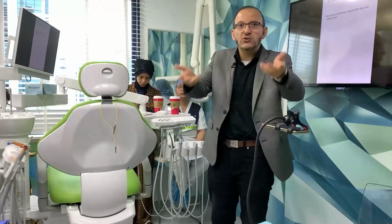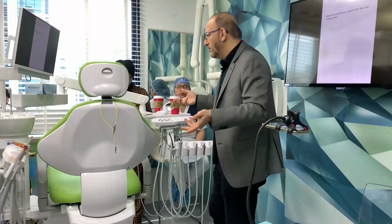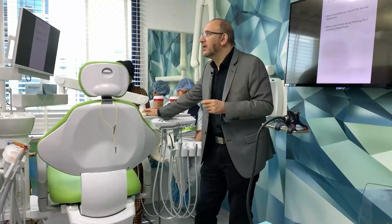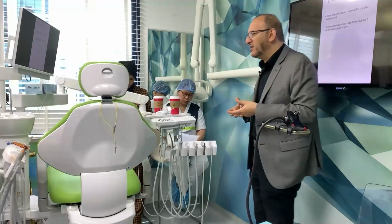So you have to know what you are doing: implant impression or implant delivery. So please know what the procedures are, or what the visit is about. Then as a doctor, take as many photos as you like, it's okay. The photos are not that big in size.